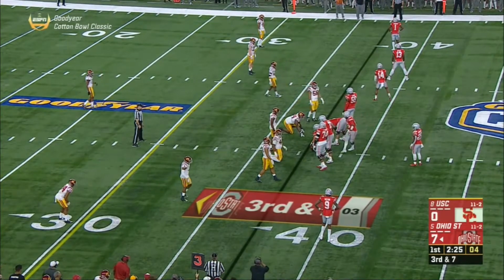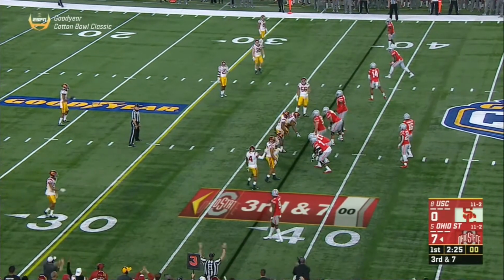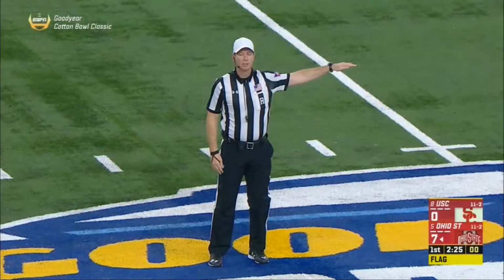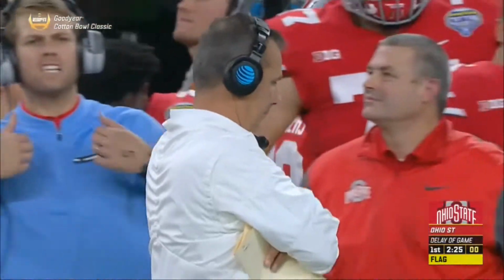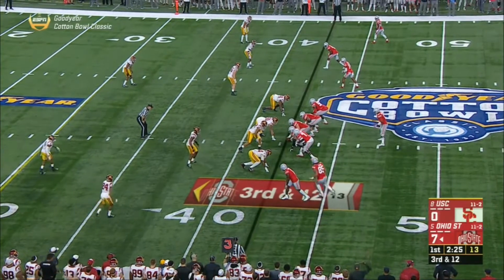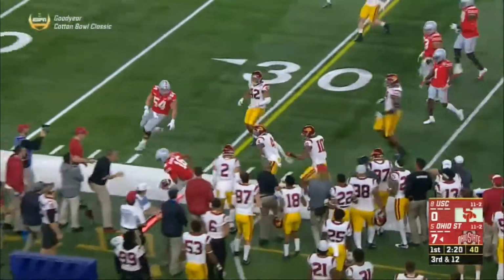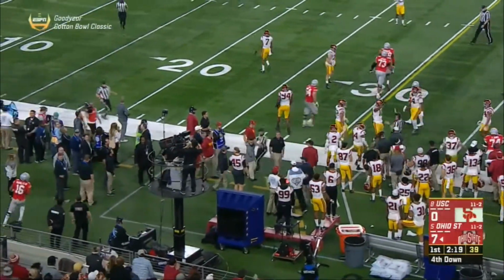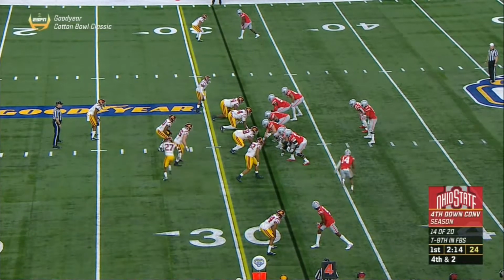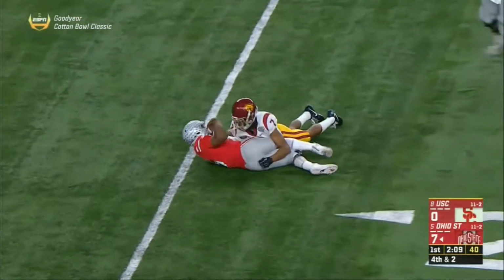Play clock down to 5. I'm not sure they're going to get this play off. At 1, it goes to 0. Flag thrown. It's delay of game. It's number 16, 5-yard penalty. Still 3rd down. Design run for Barrett. Down the sideline. And that might be a play called on third down with the idea that Barrett, he's got plenty of room. The first down and then some into the red zone.